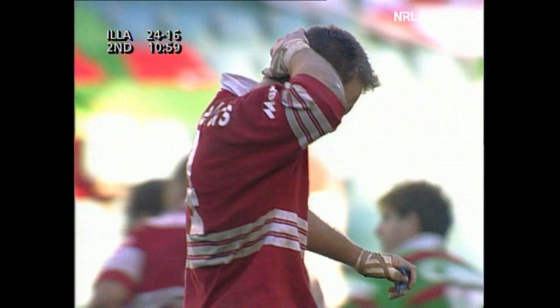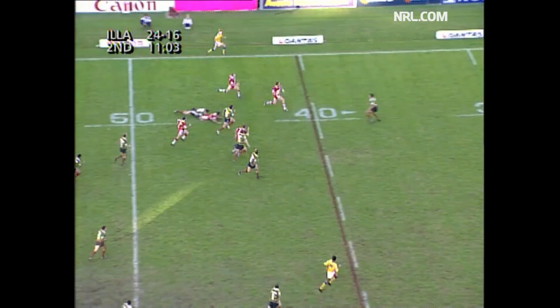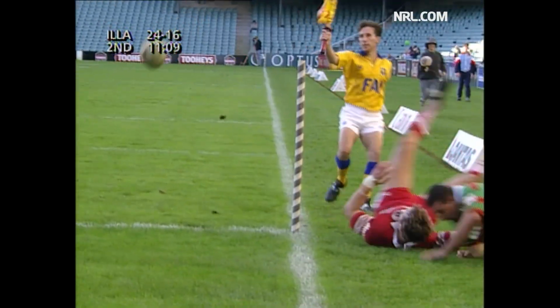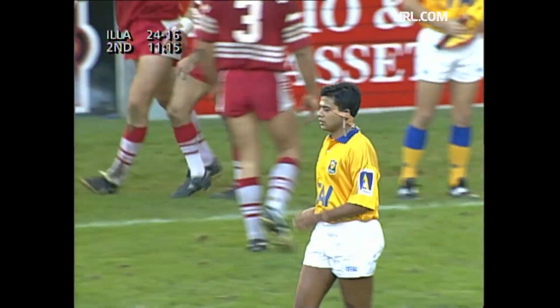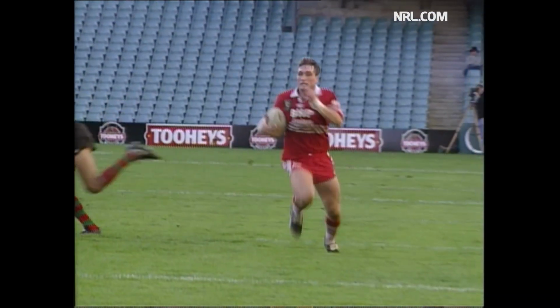David Cox, the heavy head knock. And now the Steelers in full flight. This is Andrew Hart. Hart, the back rower. Can he get there? I think he has. In the touch. In the touch, the flag goes up. I'll tell you what, there's another South Sydney player down on the 20-metre line. You've got to struggle to get up.